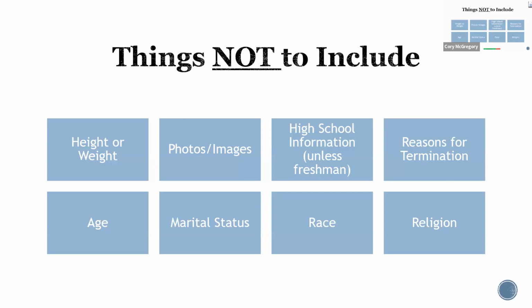Photos and images, that's one we see a little bit more often. Generally employers say it's just not necessary. It can even mess up applicant tracking systems, which is something we'll cover in a bit. But it's just advised against. High school information, unless you're a freshman, that's another standard. Employers want to know the more current stuff that you're doing. So generally speaking, we usually recommend cutting high school info.